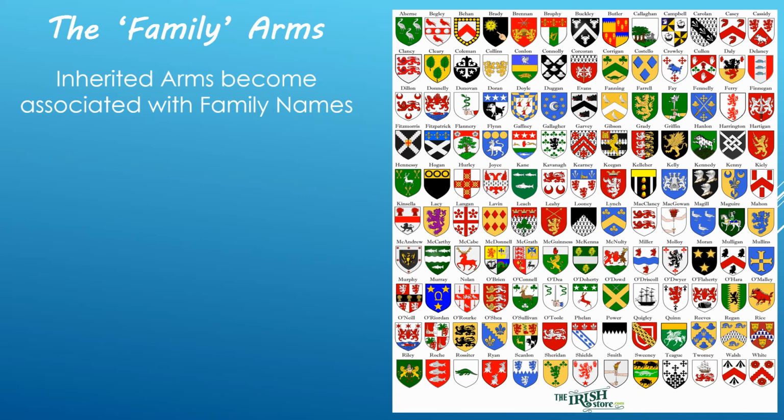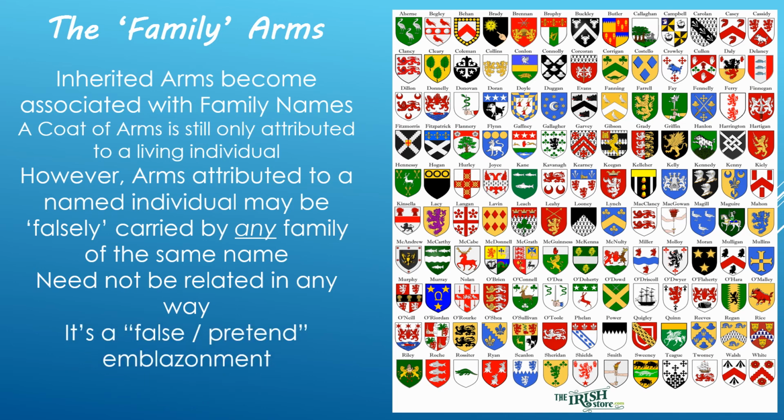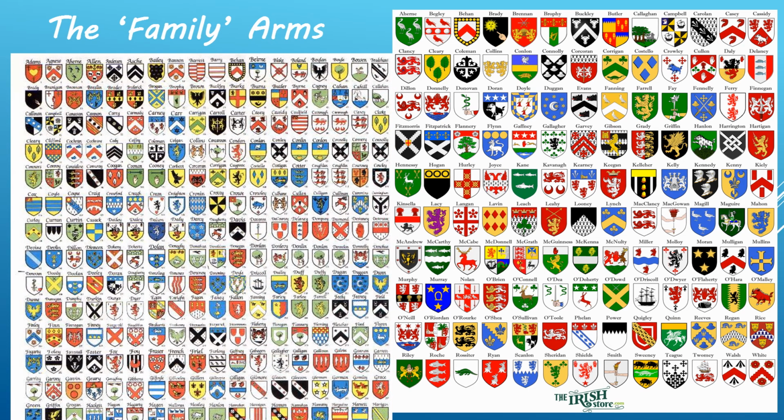Inherited arms become associated with family names. The coat of arms is still only attributed to one living individual. However, arms attributed to a named individual may be falsely carried by any family of the same name. They need not be related to the armorial bearer in any way. It's a false or pretend emblazonment. But it's still fun, and there are quite a lot of shields available. So you can buy one of these, which corresponds with your name.